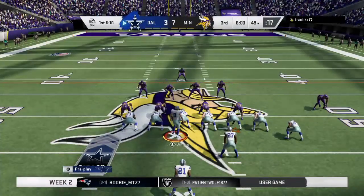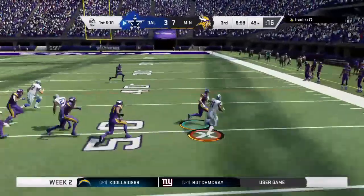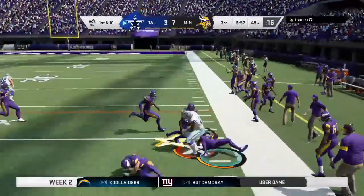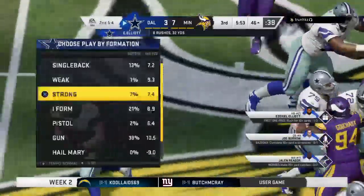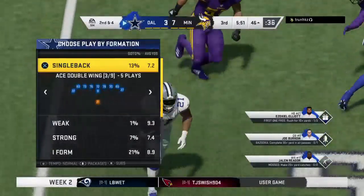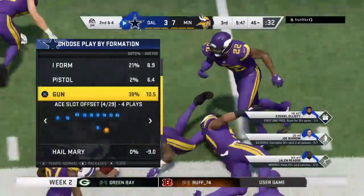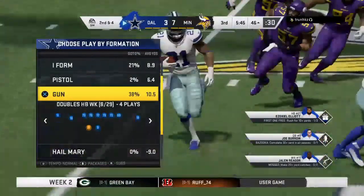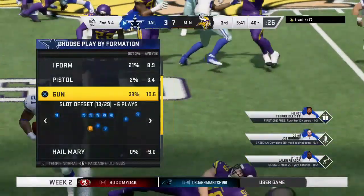Back-to-back good plays have him on the move on first down. They keep on the ground with Elliott. And he's got it across the midfield stripe and into Viking territory. It's a 6-yard gain on the ground, and that'll make it 2nd and 4. You know what really fires up offensive linemen? When the guy that is carrying the ball behind them can create his own space and break a tackle along the way.